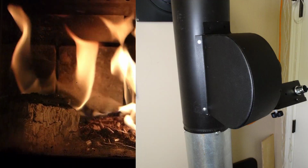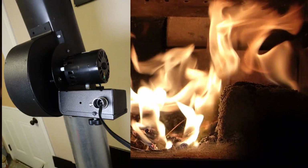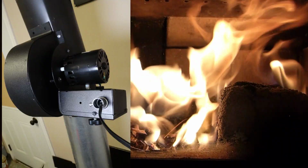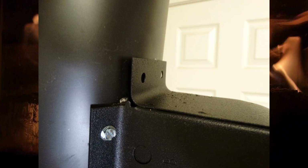A series of stills showing the installed fan, and I think I put the wrong tape on. I'll put the note as the tape not to buy.